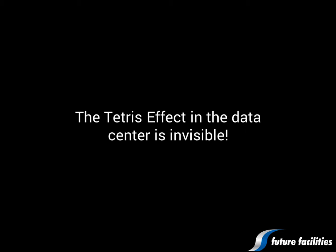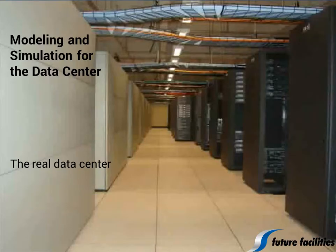You can see the impact of unexpected operating conditions on the Tacoma Narrows Bridge. You can see it in the computer game Tetris, but the Tetris effect in the data center is invisible. So how can the operator manage a problem that can't be seen or measured? This brings us back to modeling and simulation.